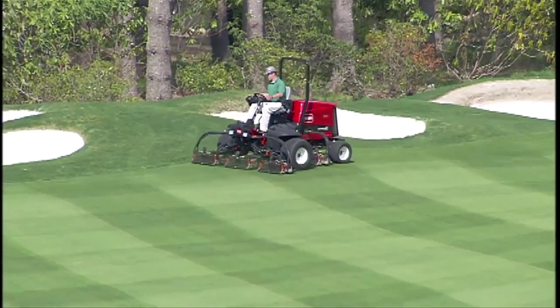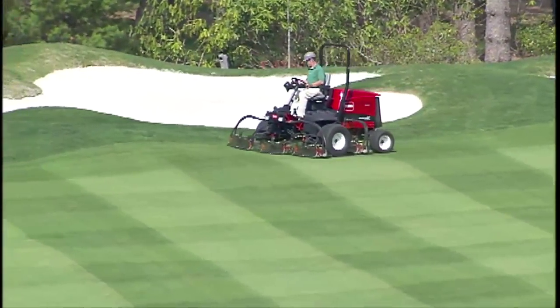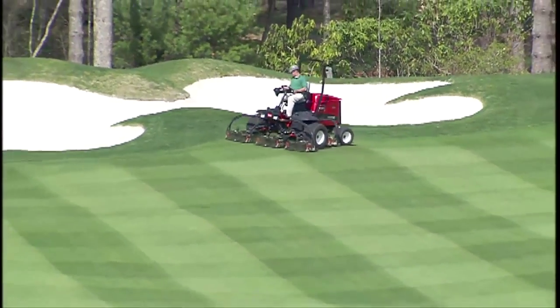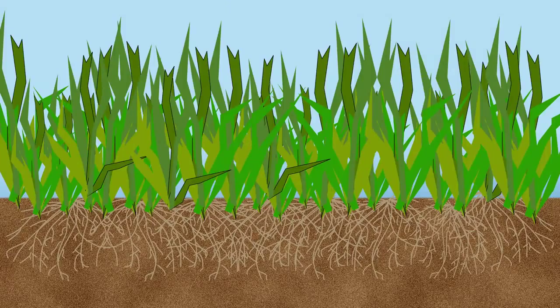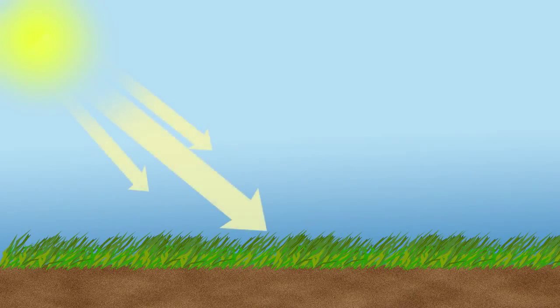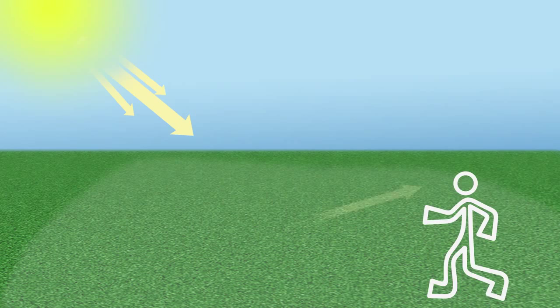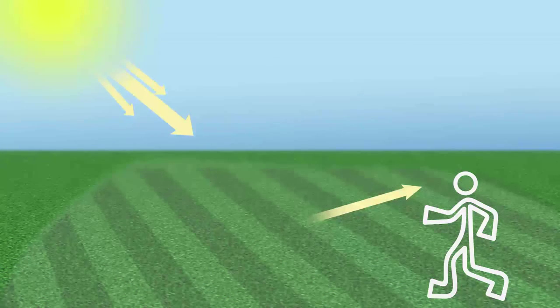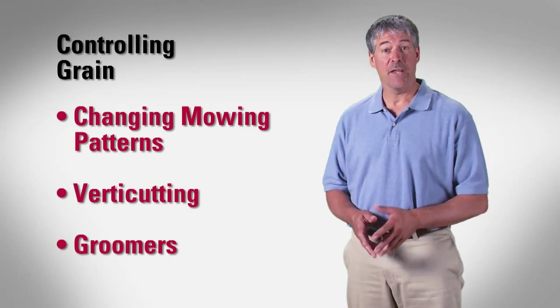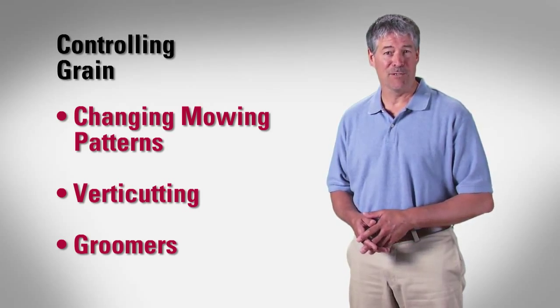On the other hand, the turf surface can be intentionally conditioned to lay one way or the other to create striping on fairways or sports fields. Mowing patterns or simply the fact that cutting units have rollers changes the orientation of turf leaves, causing light to reflect off the surface in different ways. The human eye perceives this as patterns. Changing mowing patterns frequently, verticutting, and using groomers will control grain, giving the surface a more uniform appearance.